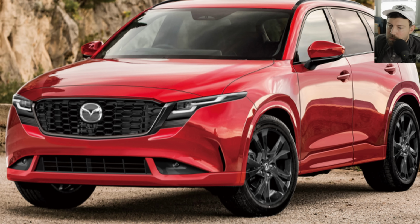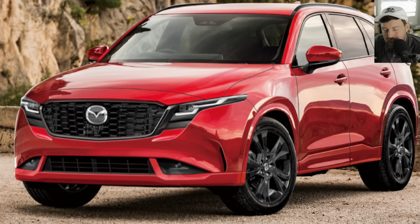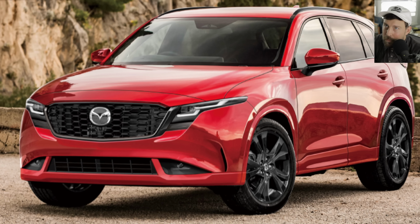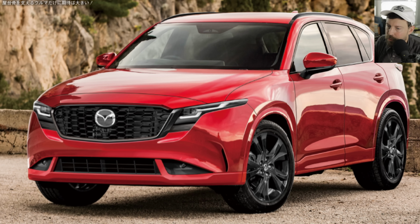The United States is the biggest market for the CX-5. So it could be revealed here in the United States at which auto show? It could be the LA Auto Show, but the LA Auto Show, let me think here. LA Auto Show is November, Japan Mobility Show is October. So it's probably Japan Mobility Show. That's what I'm going to say.